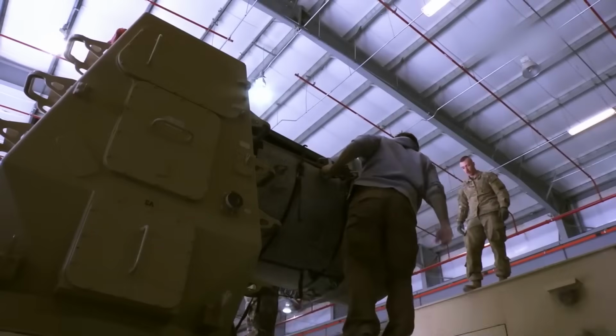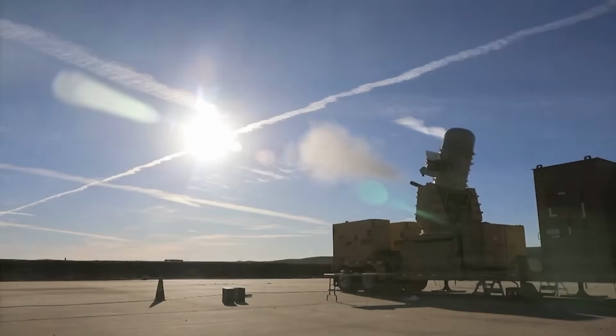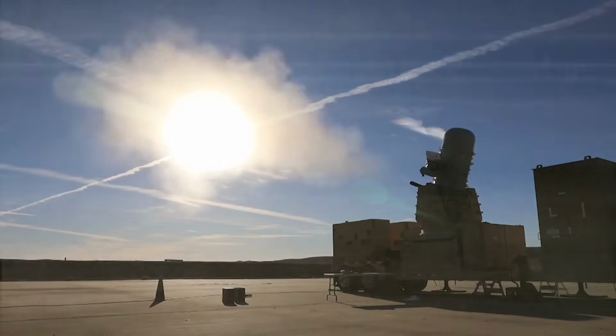The first versions of the Centurion were tested. Engineers analyzed its performance, made adjustments, and upgraded its capabilities. After rigorous testing, it was ready for deployment.